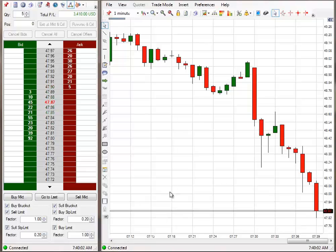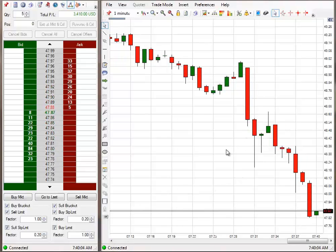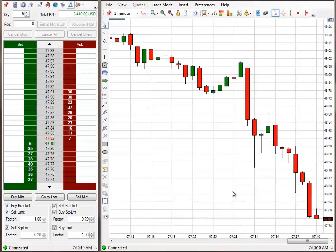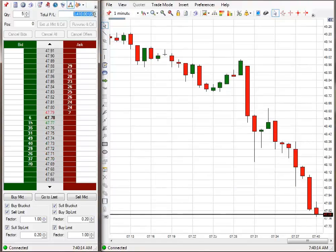As you can see, we're getting a dropout here on oil. It's just going straight down on the 10-minute chart, which you're not seeing. It's just a 1 minute you're looking at, but it's going straight down on the 10-minute. And so, locked in the profit though, didn't I?